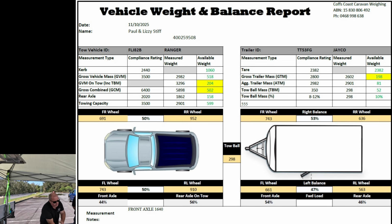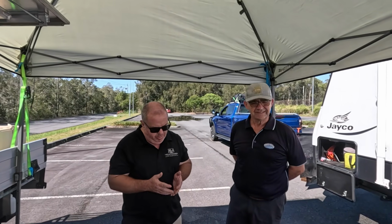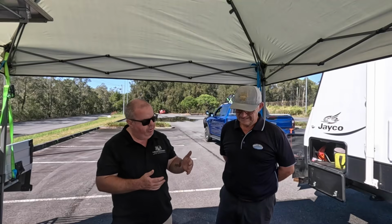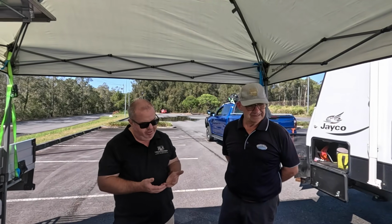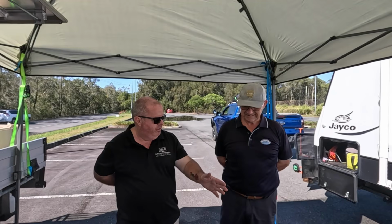Tow ball mass, your limit as specified by Ford or Hayman Reese or whoever makes the bar is 350 and it came in at 298, which is the 10% marker, so that's really good. Van, we need a little bit of play room here. It's slightly heavier on the high side of the van. It's 53% of the weight's over that side and 54% of the weight's on the front axle.